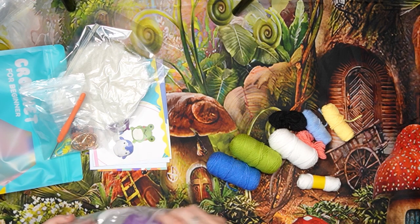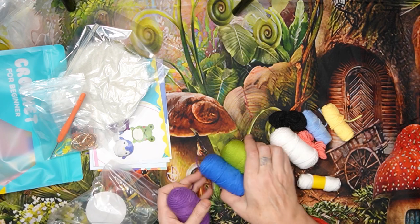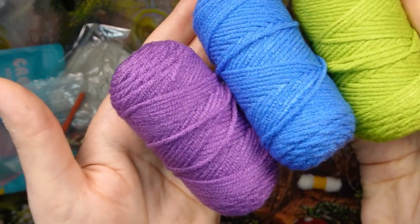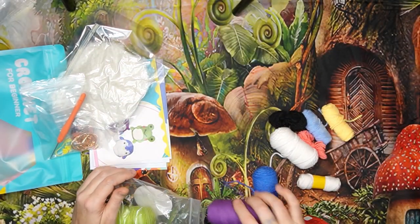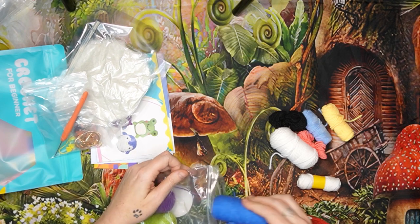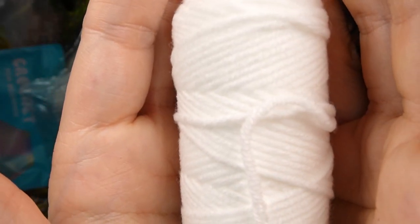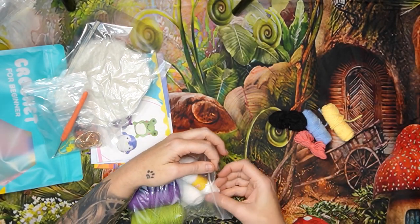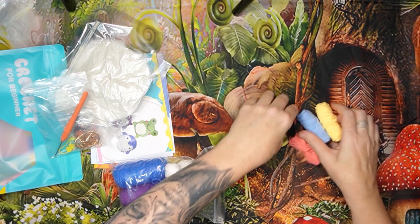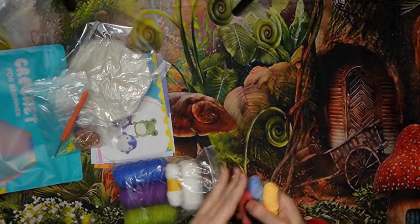So for all three of those, there's enough wool yarn, whatever you call it, and it's excellent quality. There you go. But I'm going to put it away as we go. There's another big white one. There's a small white one. And then there's these colors you don't need a lot of. So there's everything you need.